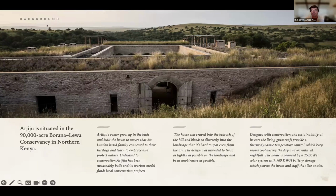So Arijiju has a pretty unique conservation model, and I'll touch on it shortly. But one of the things that was very important in the design of Arijiju was that the house was carved into the hillside and almost disappears into the landscape. They camped in this area for about 2 years before deciding where to build. One of the reasons was they wanted to make sure that there was no light pollution. They wanted to figure out where the prevailing winds came from, and also make sure that the house was as unobtrusive as possible to the landscape.